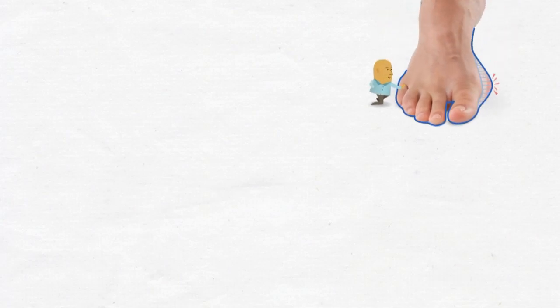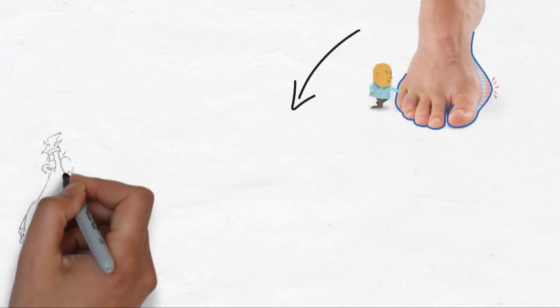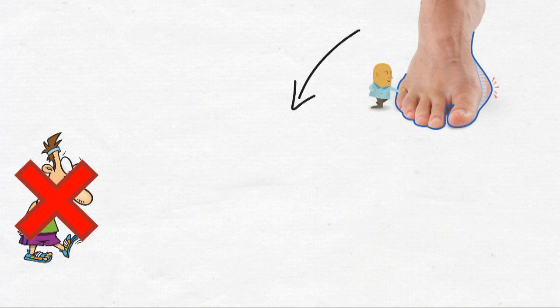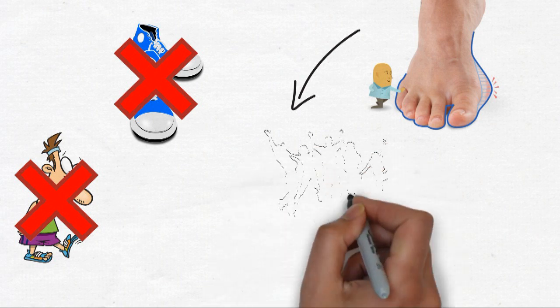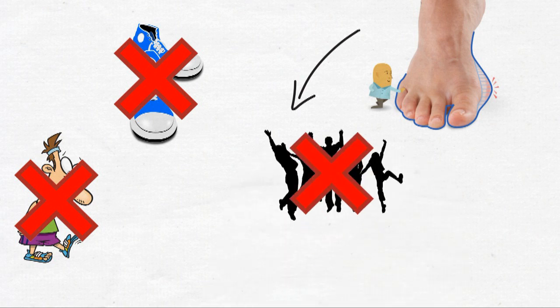Are you finding that your bunions are making a simple activity such as walking difficult and uncomfortable? When you visit a shoe store, is it hard to find shoes that fit? Are your bunions interfering with doing fun activities with your friends and family? Has exercising become too painful for you to stay at the gym?